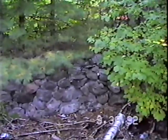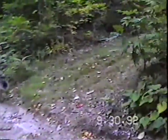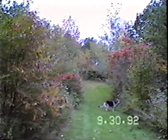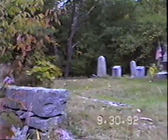We'll see now if we can find the cemetery. It looks like a little driveway of sorts. It is mowed. I believe this will take us into the cemetery. We'll kind of make a bend. I believe it sits up there on the knoll. It cannot be seen from the road. Unless you know where it is, you'll probably never find it. A little bit closer, you can see some stones now. Cemetery is mowed.